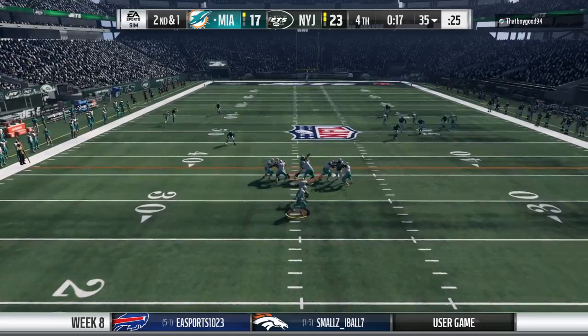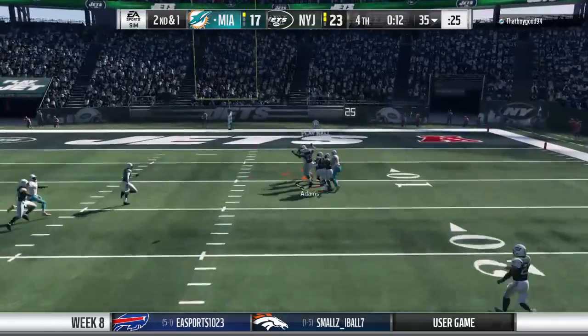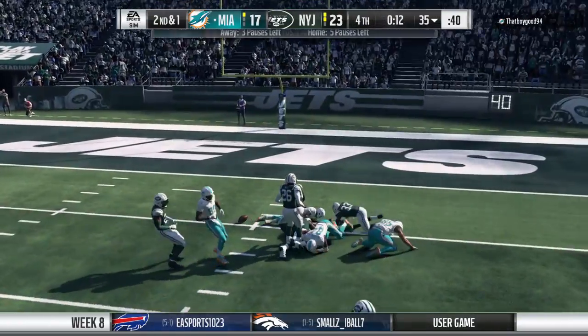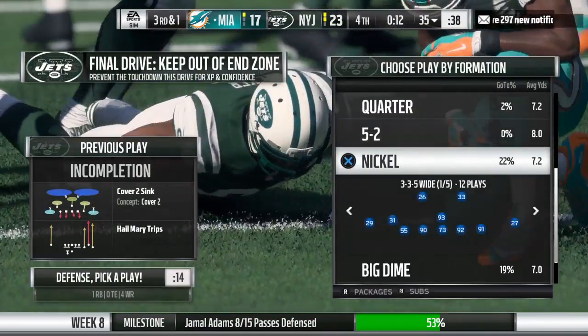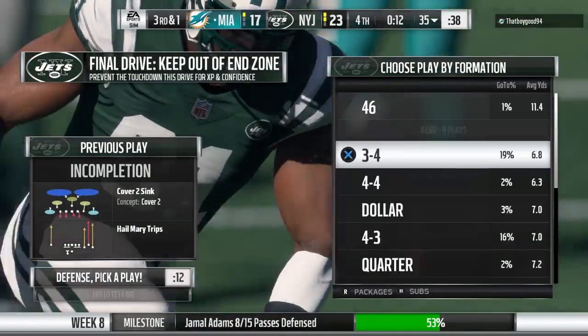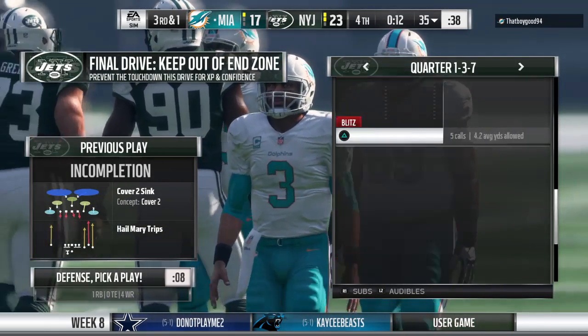He'll look to throw. He's going to let it fly, and that's going to be incomplete. 12 seconds left. Got to be wary of throwing an interception here because the defense knows they're going to get tested deep. That's why they're going to put a couple of extra guys back there to try and prevent that.